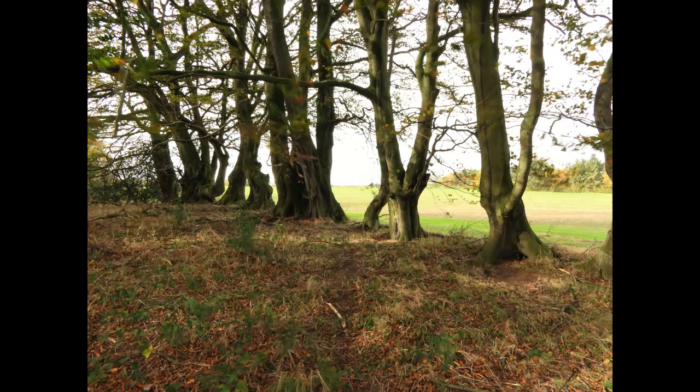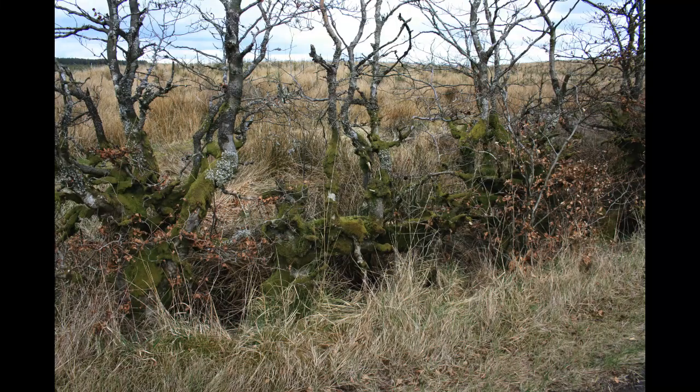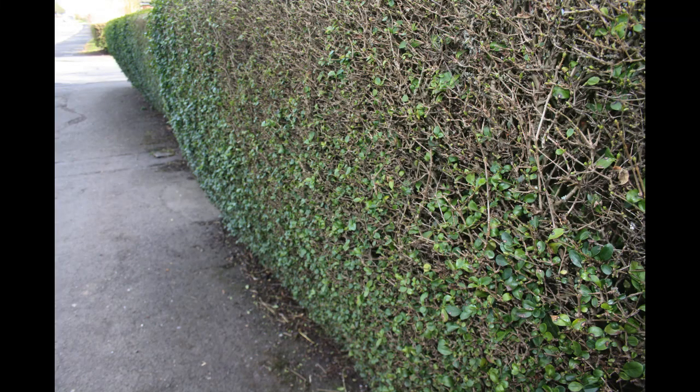Some hedges are just completely neglected and turned into a row of trees. Some become completely ruined but are still managed, but possibly not very well. But they do look magnificent. So this one, as you see, if you look to the far left in the distance of this hedge, how much it's leaning over the path.